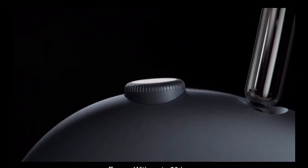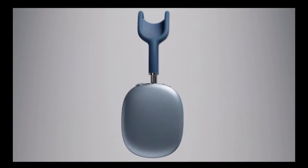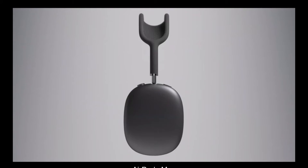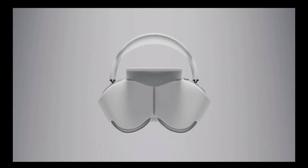With up to 20 hours of listening time, best-in-class active noise cancellation, and a magical experience, AirPods Max sets the new standard for over-ear headphones.